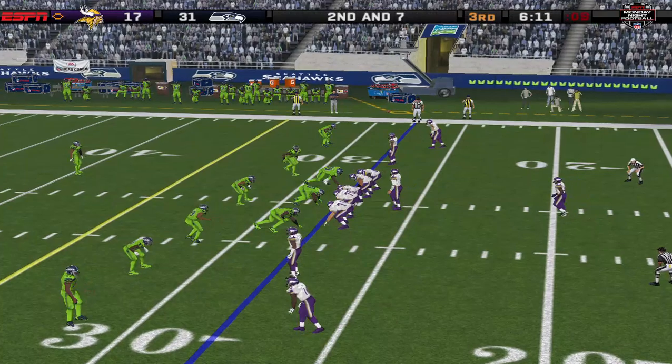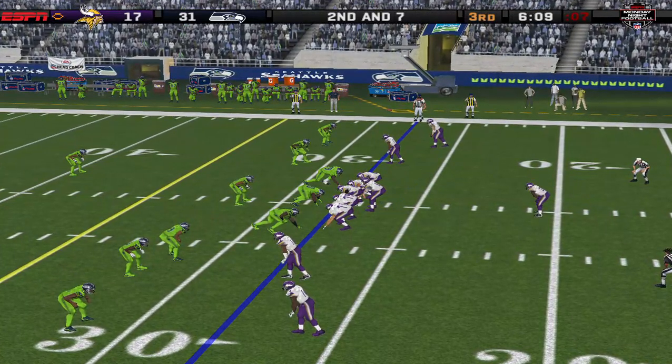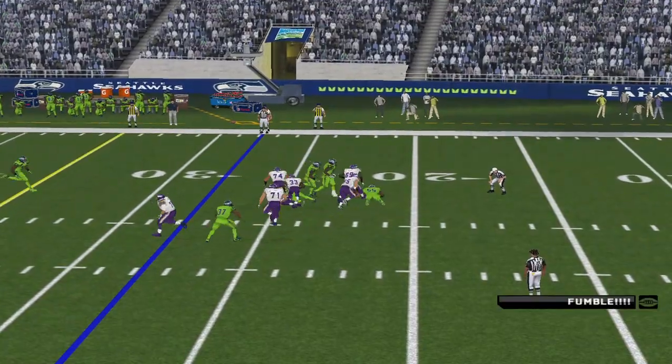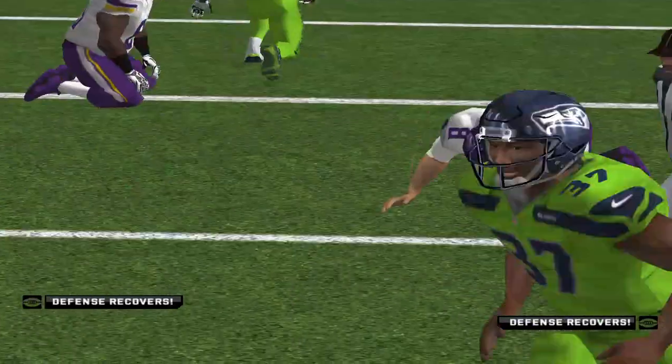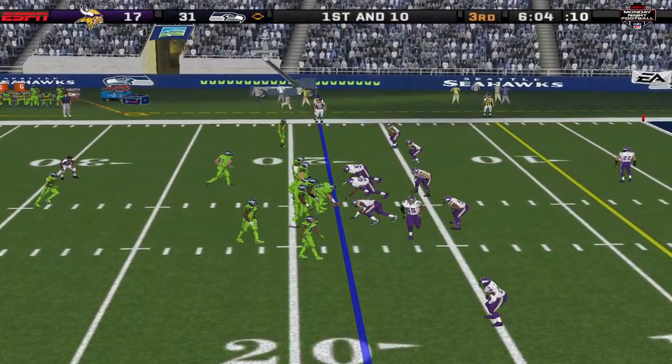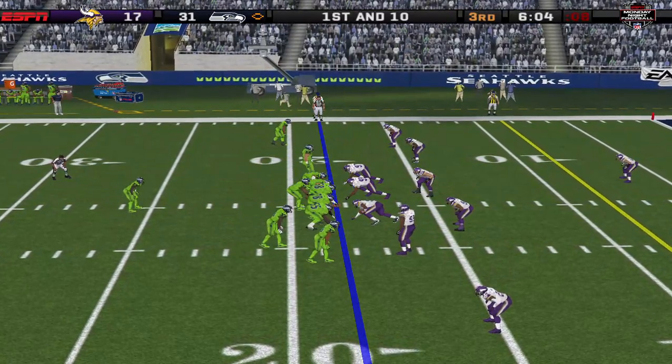The Seahawks come out in a nickel package. Receives the handoff. It's a fumble. The Seahawks grab the live ball. They got to the quarterback and caused the fumble. He has to feel that defender coming, tuck the ball away and not allow him to knock it out like that.